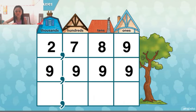How many digits is it, Madison? 4. Now, what is this number? Read it for me nice and loud, Una. 9,999. Good. Every value is a 9. We have 9 ones, 90 tens, 900s, and 9,000s.